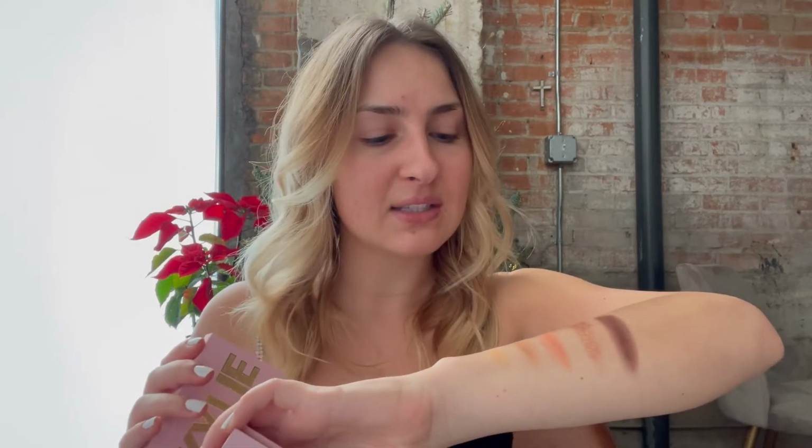Okay, so I totally had what I like to call a pendeja moment, which is basically like you are a dumbass. I didn't realize that the names of these shadows are holiday themed. That's so precious. Anyways, the way that they swatched, the mattes aren't creamy, more on the drier side. Definitely need to use a gentle, light touch, otherwise there will be fallout. Again, fallout isn't always the worst.